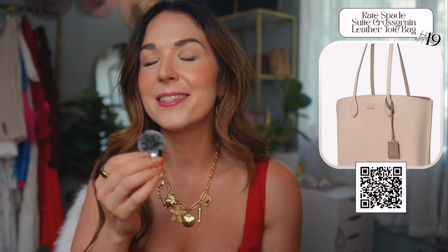Kate Spade is always a favorite brand. They make really timeless bags. Their women's Sweet Crossgrain leather tote bag is just a classic looking tote. I feel like you will have this for years. It's not going to go out of style. If you get it in a nice neutral color, you'll be carrying it forever. And to get it during the sale is such a steal.